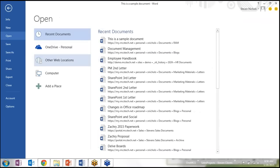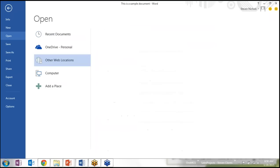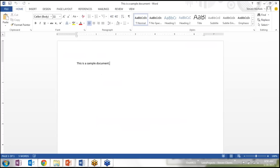I can use the Open button, and I can open up the documents from the SharePoint site in Microsoft Word or Excel or whatever I'm using for that. This is through just recent documents. This is my kind of work site, and then I also have my OneDrive personal site connected as well. OneDrive is a big feature.